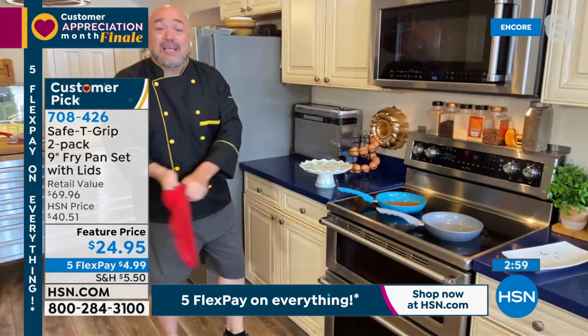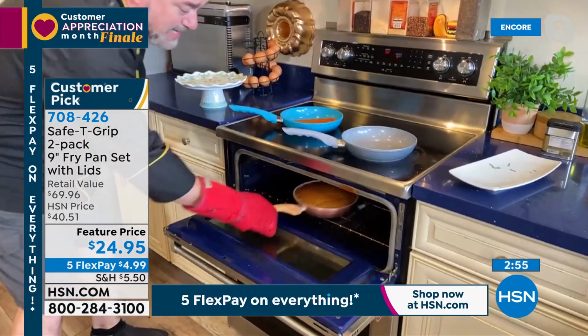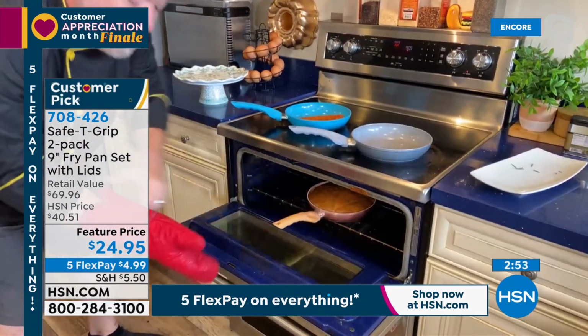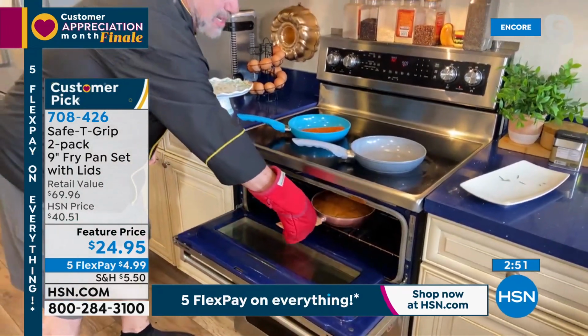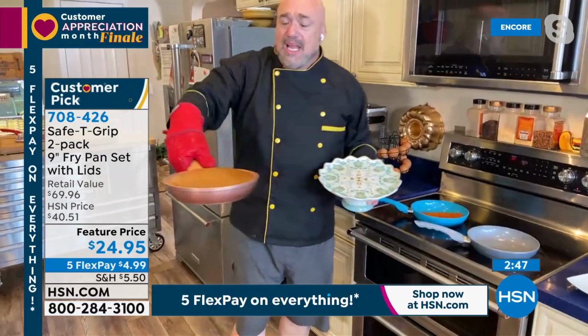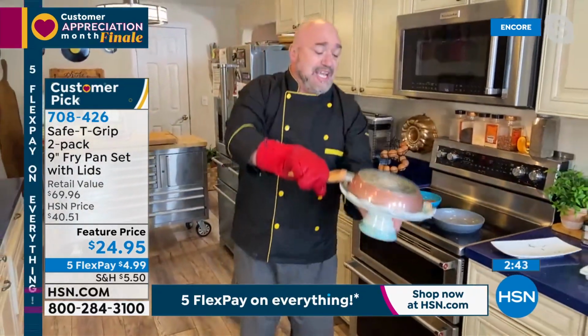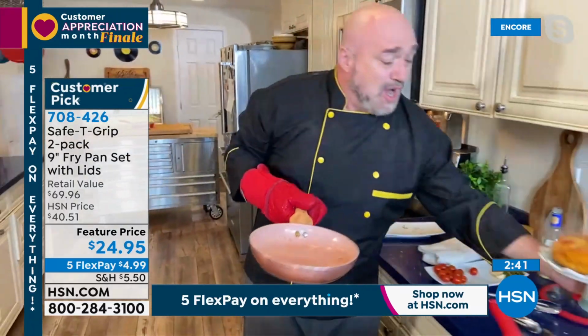And we're even talking oven safe up to 350 degrees. So all of your baked goods, and you see that handle, you're really going to appreciate this when it comes time to deal with that food out of the oven, because I've got perfect control. Nothing is flopping around or moving. And that non-stick surface is what it's all about.